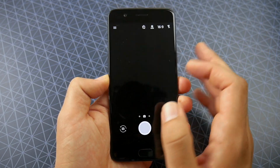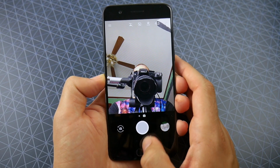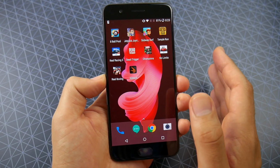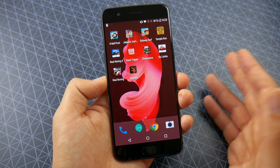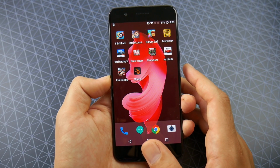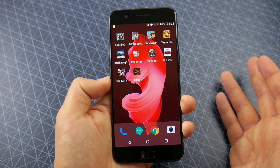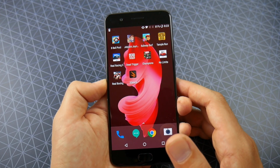The front-facing camera, however, I've really enjoyed. So hello, how you doing? This camera here on the OnePlus 5 on the front is just fantastic, guys. 16 megapixels, best front-facing camera, I think, on any phone. So this is the phone I'm going with when I'm doing a front-facing camera video or something like that. It just makes your face look super clear, and you just don't get that too much on a front-facing camera on most phones.